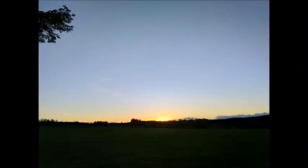So, ta-da! And finally, let's end the day with a few more sunset photos. Can you see the duck?